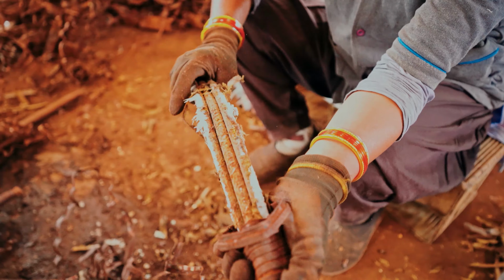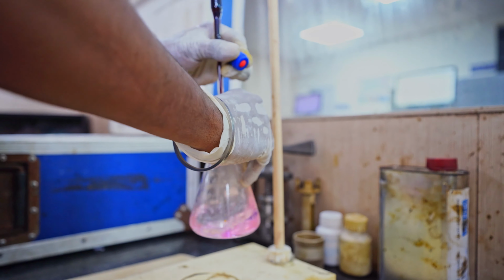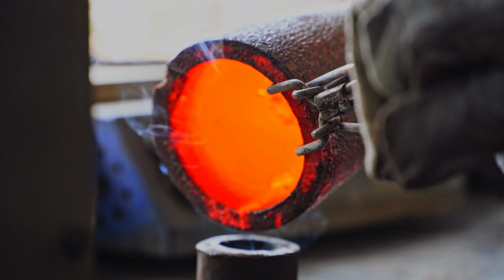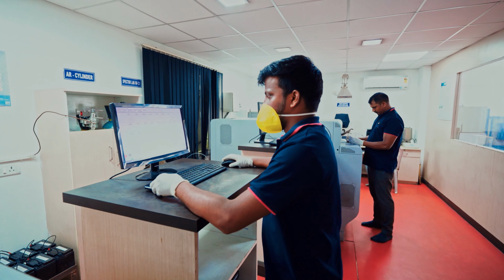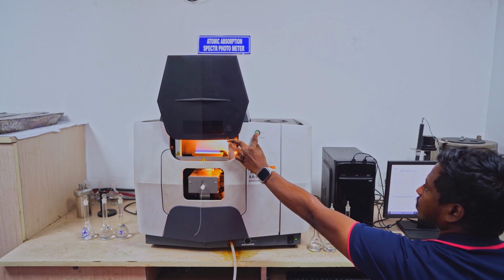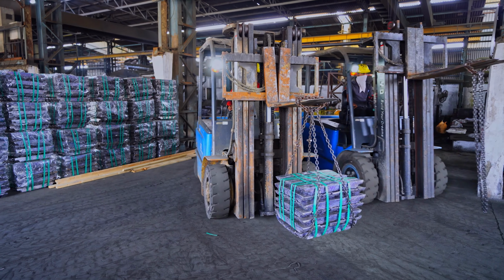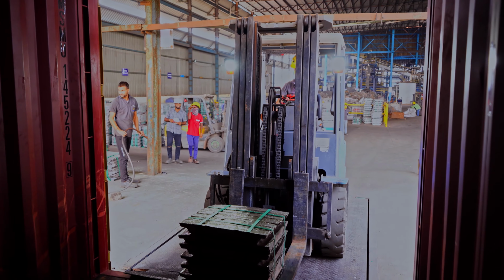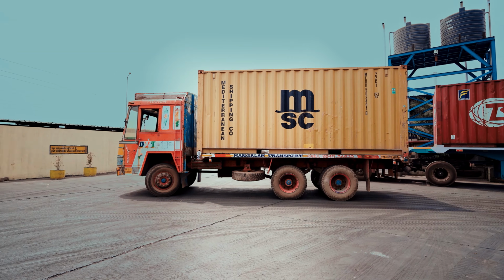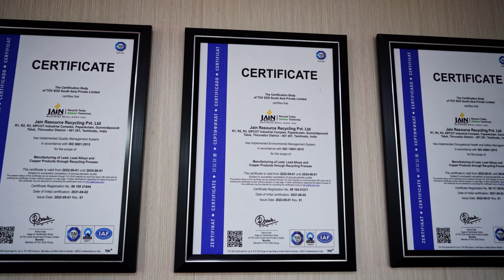In order to assure the highest standard of quality, the unit has a world-class laboratory equipped with sophisticated equipment such as OES spectrometer and atomic absorption spectrometer. After thorough quality checks, the lead ingots are packed and loaded to be shipped out. The unit has been awarded ISO certifications for quality systems and safety.